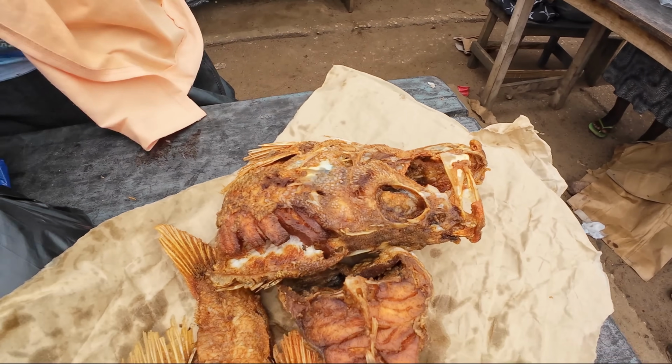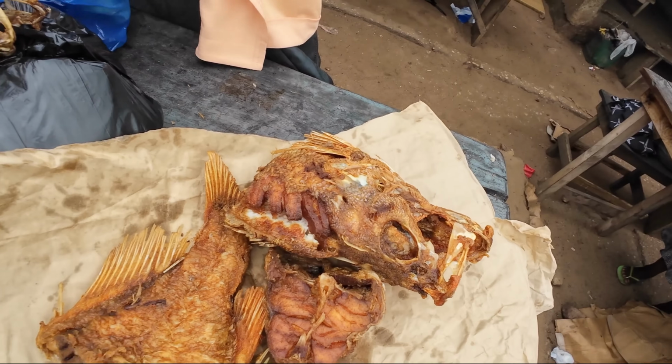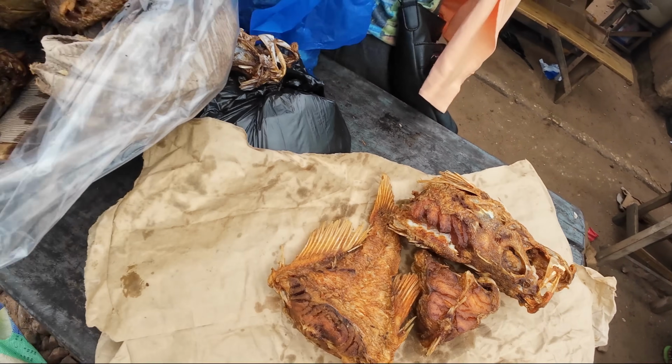So that's the capitaine fish. Looks nice. I mean, it's worth the 5,000, guys. It's worth the price. And we have it here.